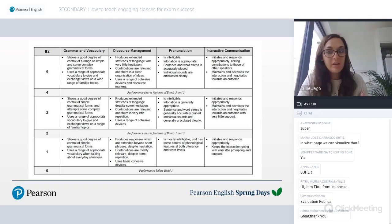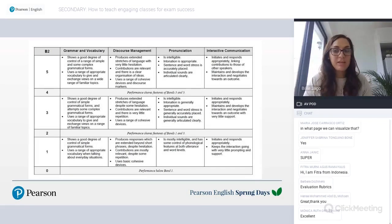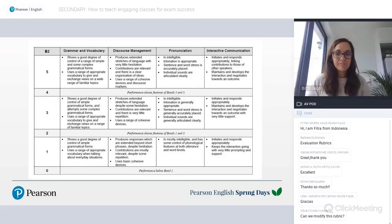So you have them watch the video and then get them to mark the speakers according to how they think the speakers did. So for example, if the discourse management group thinks the student had very little hesitation, clear organisation, good structure of ideas, they may score the student in the video a 4 or 5, for example. If they think they didn't do so well, maybe something lower, such as a 2 or 3, or potentially even a 1.